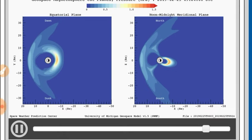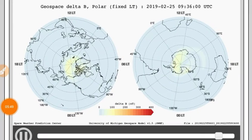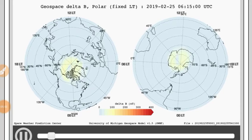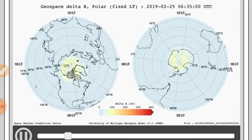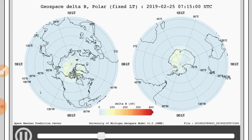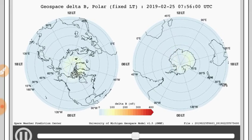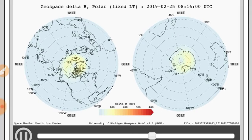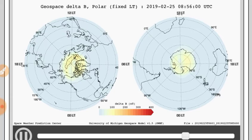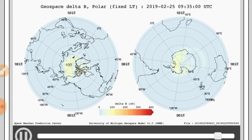And move on to geospace magnetic perturbations on the ground. First, we'll look at the ground perturbations at the poles here. Keep in mind, this is change delta B, in other words, changes in the B field, which is the field that goes through the planet. Again, this is not a raw measurement. This is representing a change in the B field.